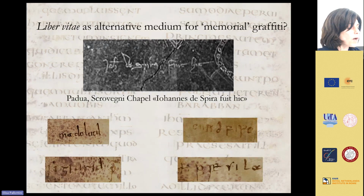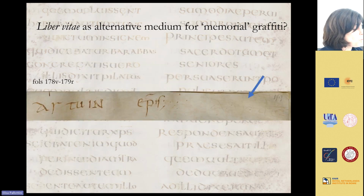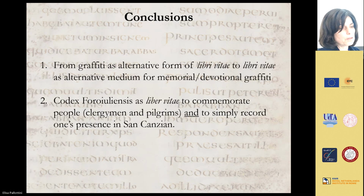In other terms, while some people explicitly ask to be recorded in the book, together with their companions and family, and probably paid for that in exchange for prayers, someone might have simply written their name to say, I was here. Incidentally, whilst all the names are written in pen and ink, there is one exception, that of folios 178 verso to 179 recto, where a group of names is scratched on the parchment, plausibly by the same hand that also wrote them in pen.